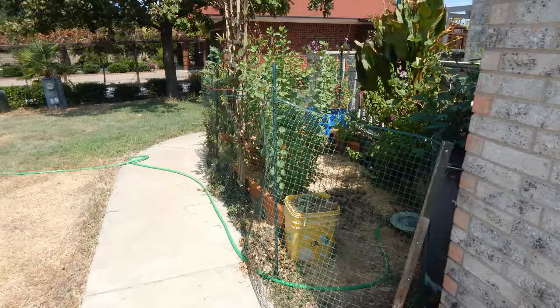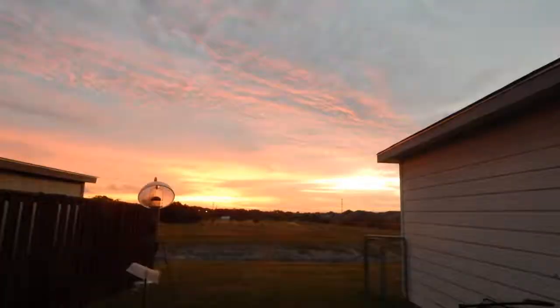You have to put deer fence around everything because the deer will come right up in your property, and my stuff definitely looks better. Okay, there's my sunrise. The sunset ain't that much.